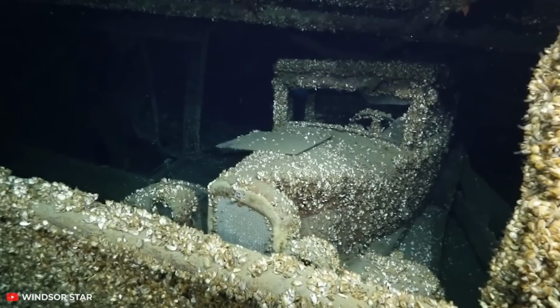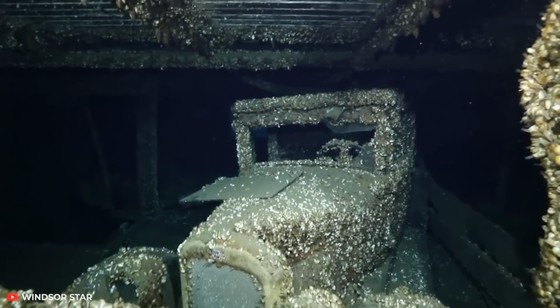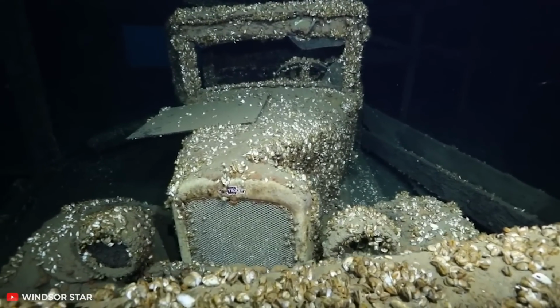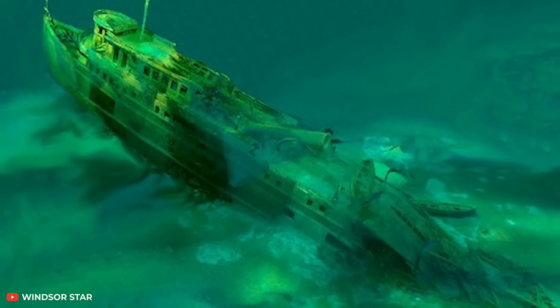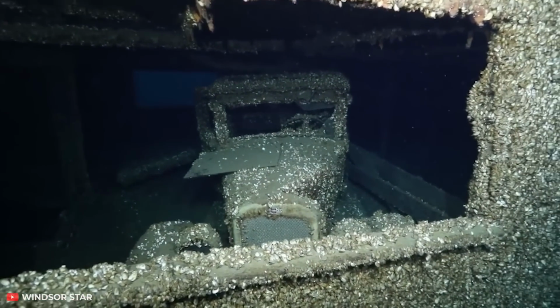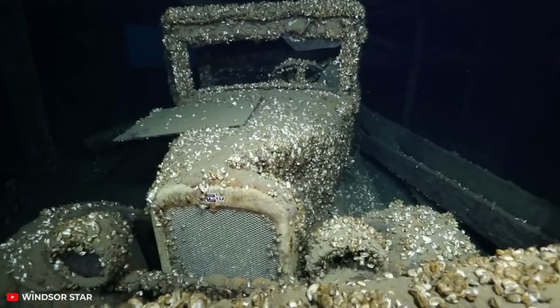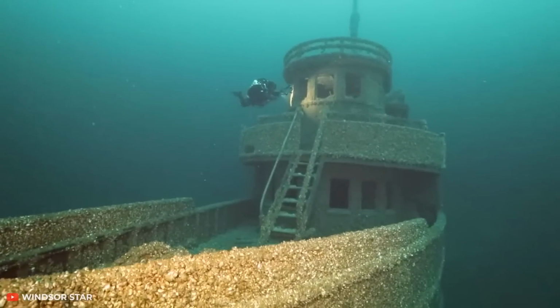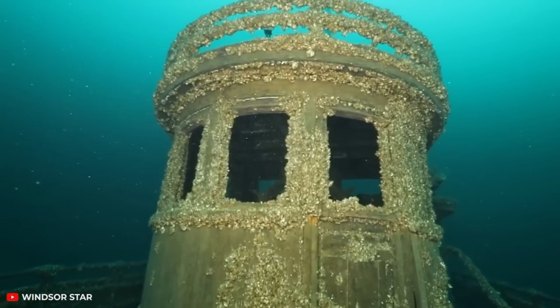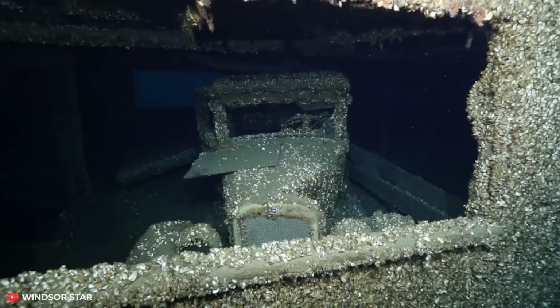See this unusual car covered with mussels and other shells? Believe it or not, this is a 1927 Chevrolet Coupe that sank in Georgian Bay nearly a century ago. The car belonged to one of the passengers and was parked right on the deck, where it has remained to this day. The divers managed to find this artifact quite recently, but they didn't lift the car to the surface. It seems to be doing just fine underwater.